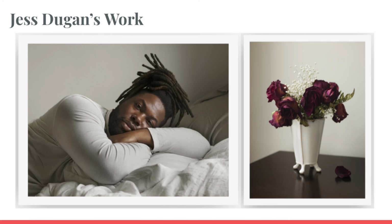When looking at a portrait, whether it's of a person, animal, or plant, we're able to think about how this picture relates back to identity. Because Jess Dugan uses natural lighting, no props or sets, we gain a better sense of the identity of Shabaz as well as the roses. There are no barriers between the viewer, us, and the subjects of the piece.